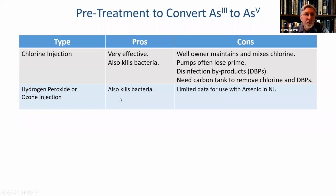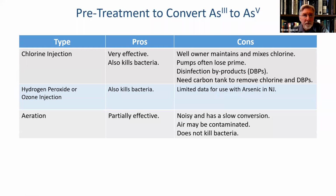Another way to do it is to inject hydrogen peroxide or ozone. These are both strong oxidizers that also kill bacteria. I don't know how well they work because I have very limited use of these methods in New Jersey, but the water treatment people tell me that it works very well. One concern I have with ozone is, how do we know there's not too much ozone in the water? That's future learning that we have to do.